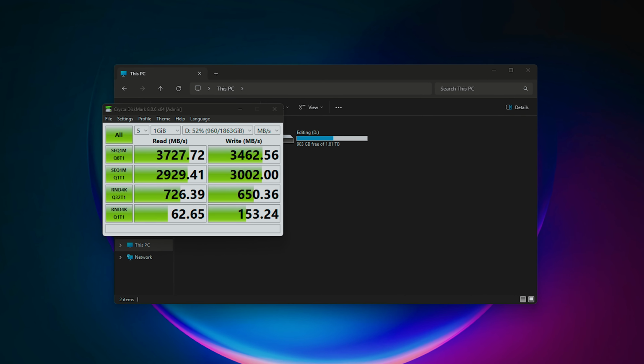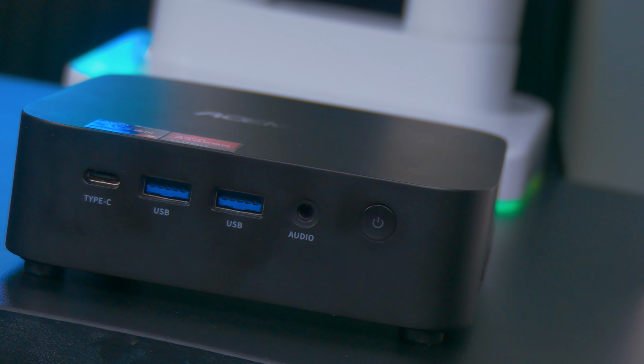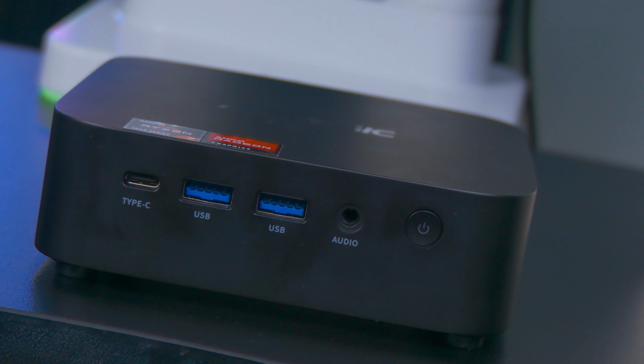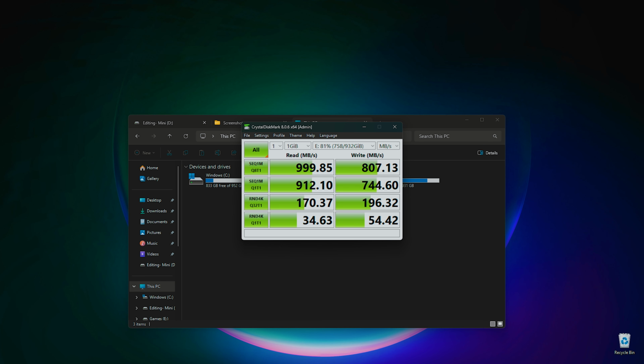All right, now that I have my own SSD installed, let's do a speed test, and yep, there it is. Perfect. Can handle a dual monitor setup, can easily handle a 4K display. On the front, you get two USB 3.2 Gen 2 ports and a USB-C port of the same speed. Here's a speed test using an external SSD.